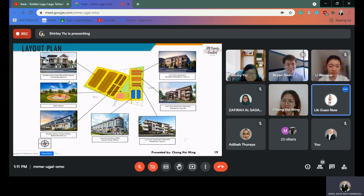So the one in the middle, the semi-detached house at the top, the corner lot, is it that big? You mean the middle terrace house, the corner lot is that big? How big is it? How much is the selling price? I was just wondering. Do you plan for that?